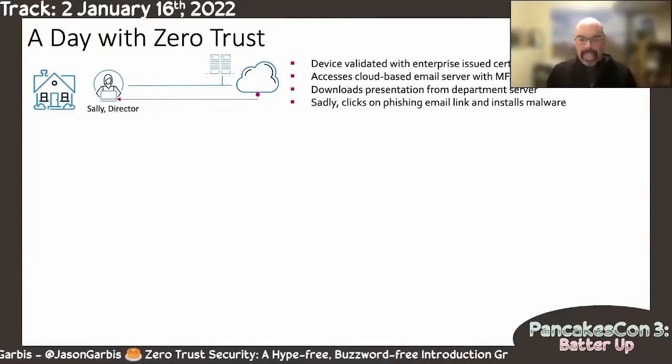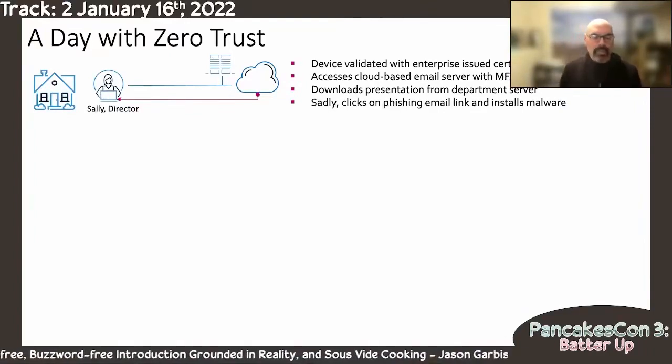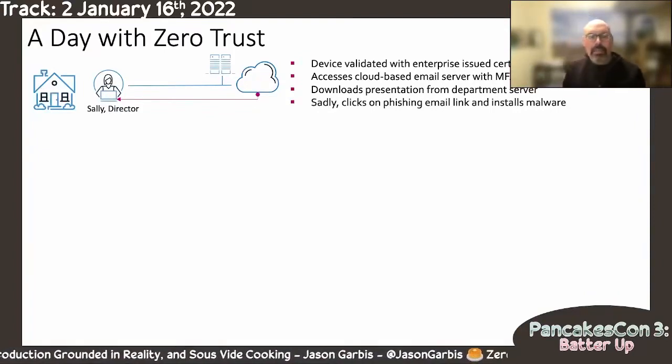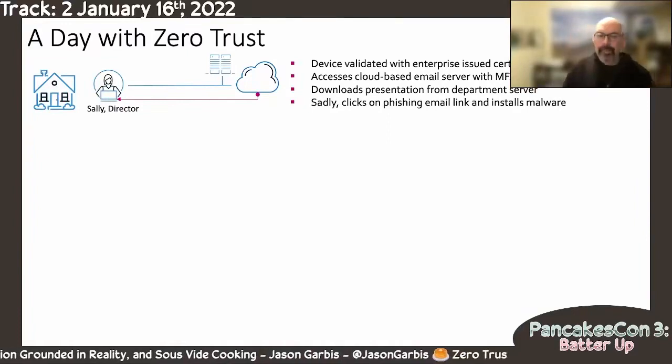And she just accesses her cloud-based email, as well as a corporate hosted file share to download a presentation. She probably has to do some authentication along the way, maybe some MFA because she's working remotely. And that MFA can take various forms. It can be a one-time password. It could use a push notification to her mobile device. Lots of options there. Unfortunately, Sally clicks on a phishing link and gets some malware installed on her device, unbeknownst to her.